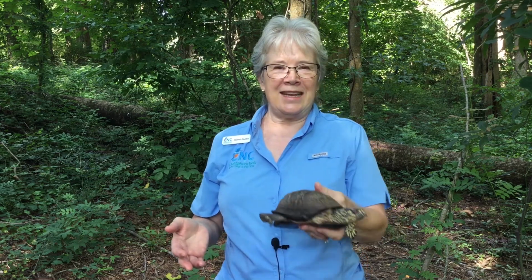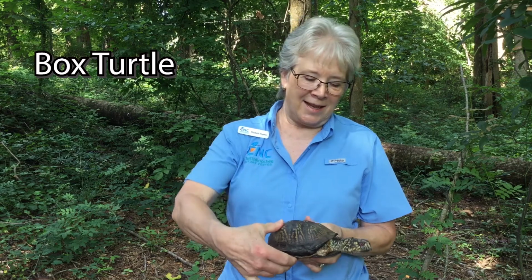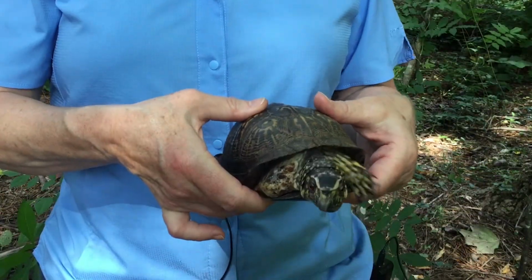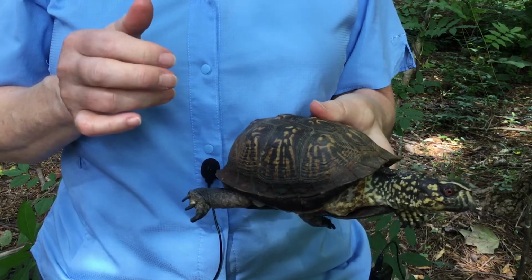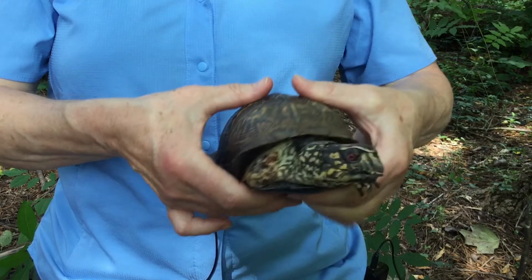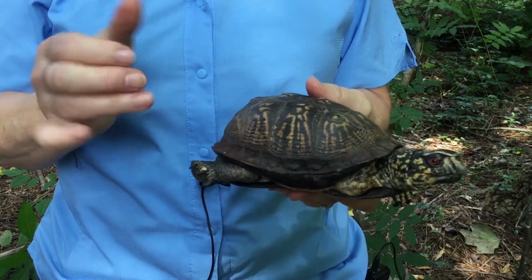So you can see, yes, this is a box turtle. You can notice that he is very wiggly. This turtle has been with us for about 15 years. He was probably hatched in the mid-1990s, and as you're looking at him, you can see a lot of details that make him very special.